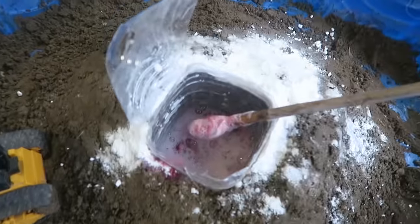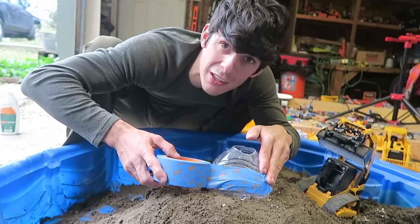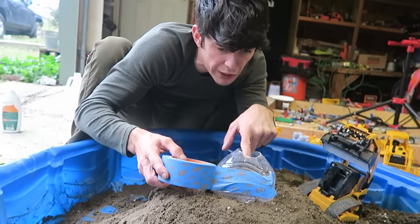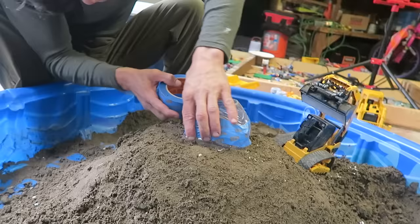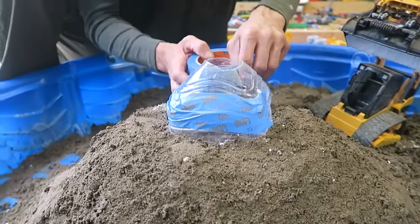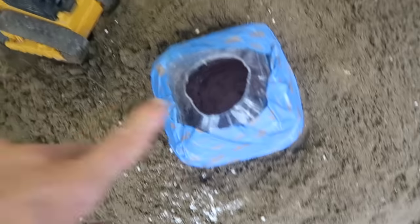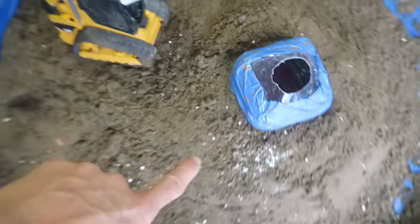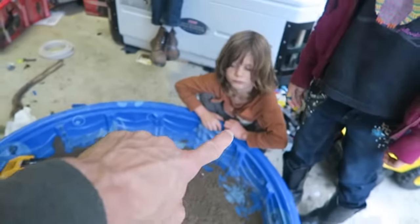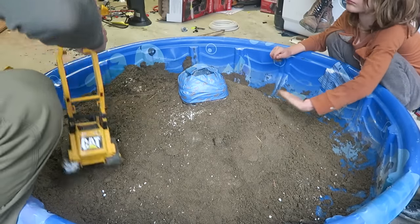Ew. Okay. So now I'm putting tape around here so that the only place where it can erupt is right here in the middle. There we go. Don't want any of that stuff leaking out. Thank you, Axel. All right, all taped up. Okay, so now let's finish making the volcano, okay? Come on, you guys, let's do it.